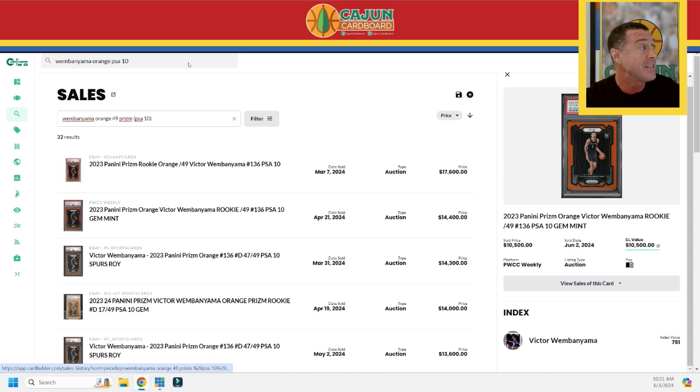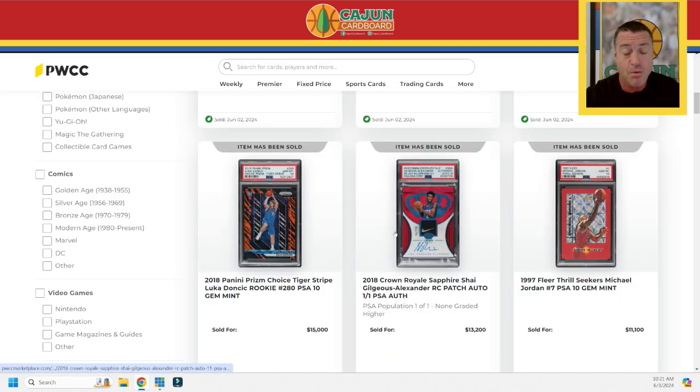The card's actually coming down in value, which is not surprising, because that's just sort of the natural course of events for ultra modern cards in PSA 10. Once they release, they're super hot, they come all the way down. We figure out who we're dealing with here, and Wemby is a monster. He is a generational freak of nature, going to be one of the greatest players of all time on both ends of the court. There is no question about it.